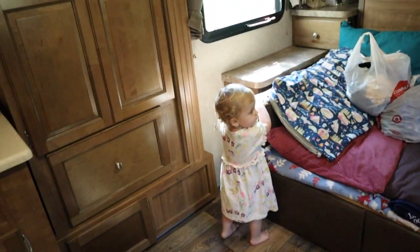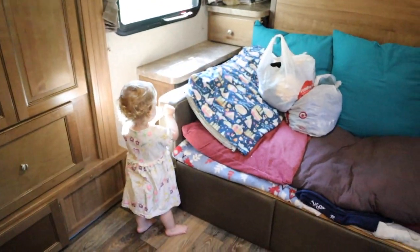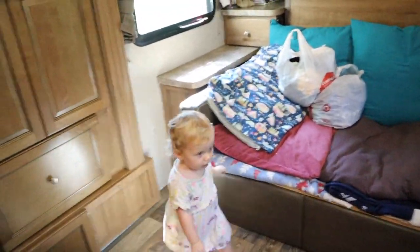Man, we've invited adults in here that can't figure out that door, and she almost just did it right there. She grabbed the right part and everything. All she had to do was this a little bit, and she would have been out the door. Yeah, down the stairs. All right, bye-bye. Our daughter's a genius.